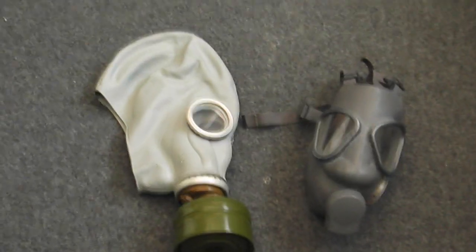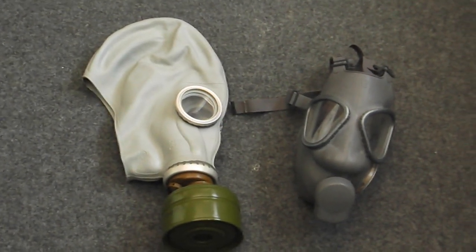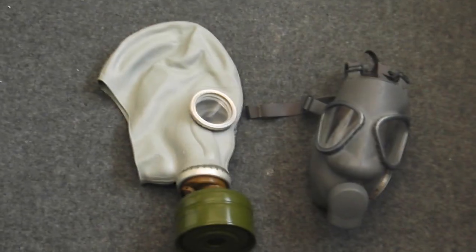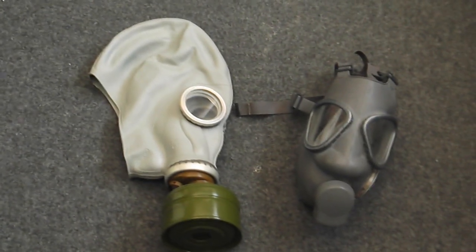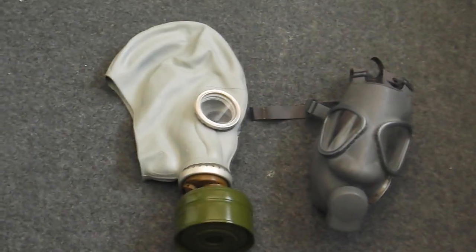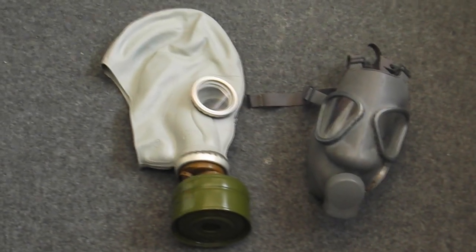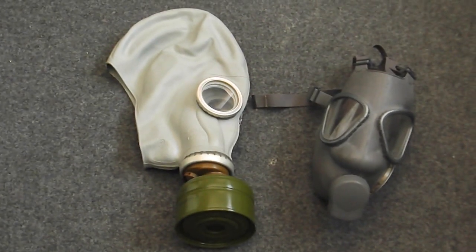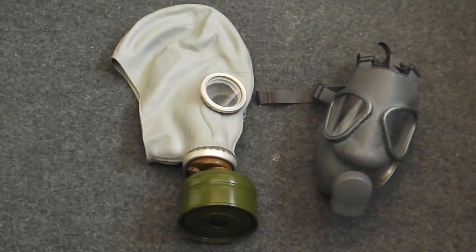Now obviously I'd recommend you get the newest mask possible, because if you get one that's closer to the current date on it, it means that there's less chance something could fail on it. But there is nothing that magically makes masks go wrong after a certain period of time. So all of those sites like Approved Gas Masks are complete bullshit. What they're doing is scaremongering to try and get people to buy very expensive masks off of them.